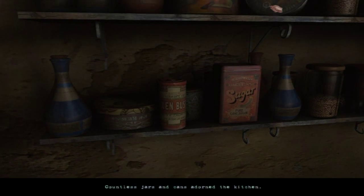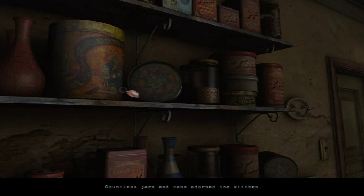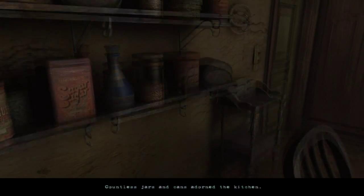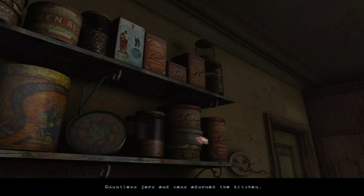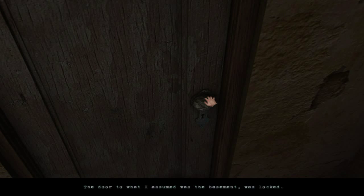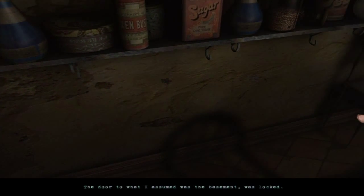We're almost done exploring the house for now. Then we can get to actually trying to solve the mysteries of this house. First, I guess I'm going to investigate stuff on the shelf like sugar, countless jars and cans adorn the kitchen. Don't you want countless good old jars and cans and magic? No. Okay then. The door to what I assumed was the basement was locked. Well, that's unfortunate.